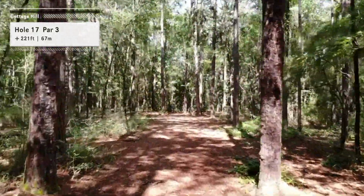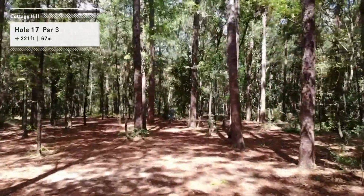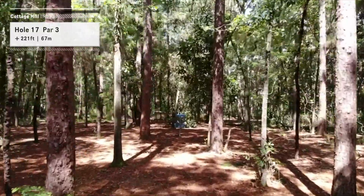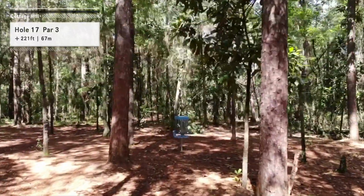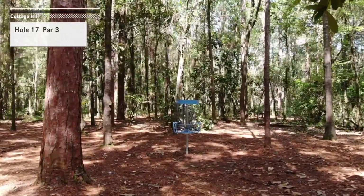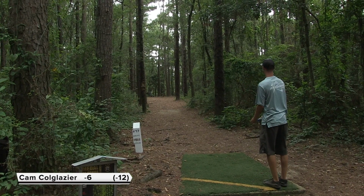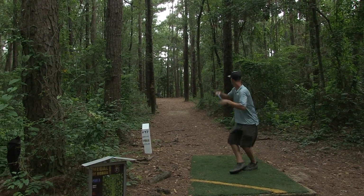Yet another par 3. Yeah, another par 3. Another one that you feel like you really need to get. This one, I mean, pretty dead straight. You've got a lane to the left that some will choose to use and bring the disc in left to right. Most of these guys are just going to take dead aim. Looking for a bullseye here.